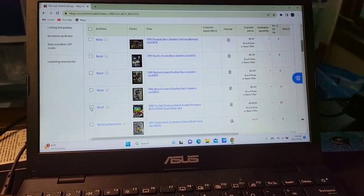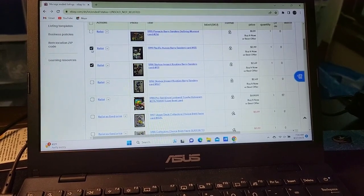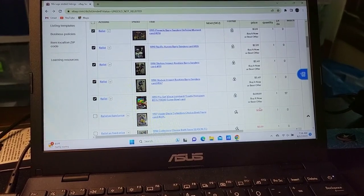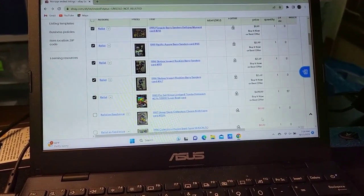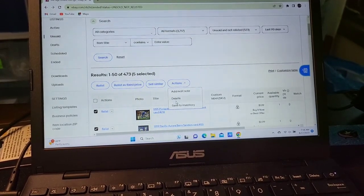So I want to end this, this, this, this, this, this, and this. So I'm going to delete all these up to where the auction level is, because those are actually ended auctions that didn't sell. I want to relist those later.